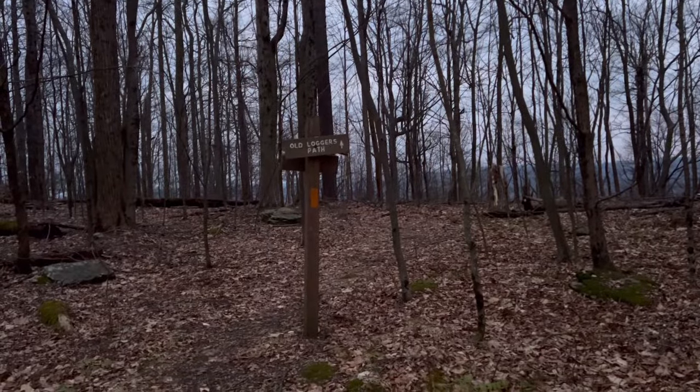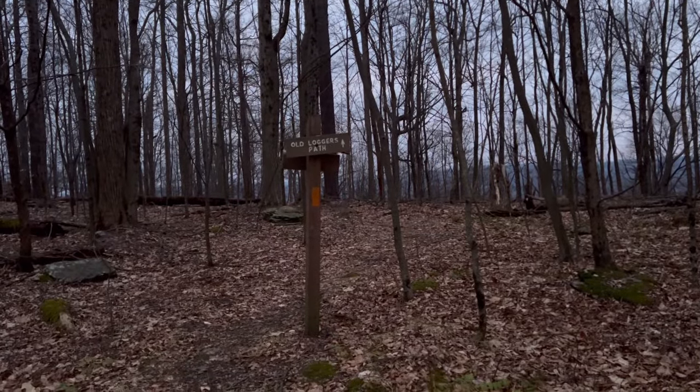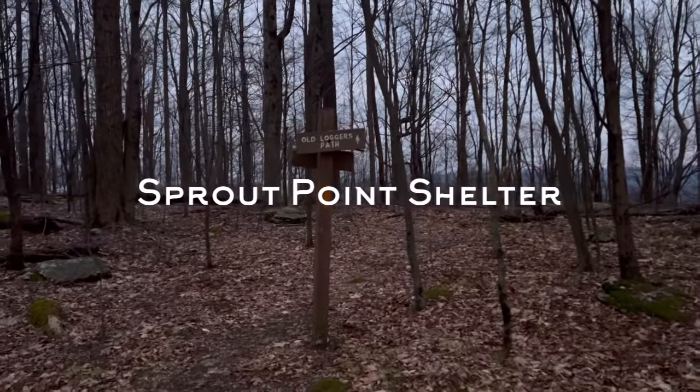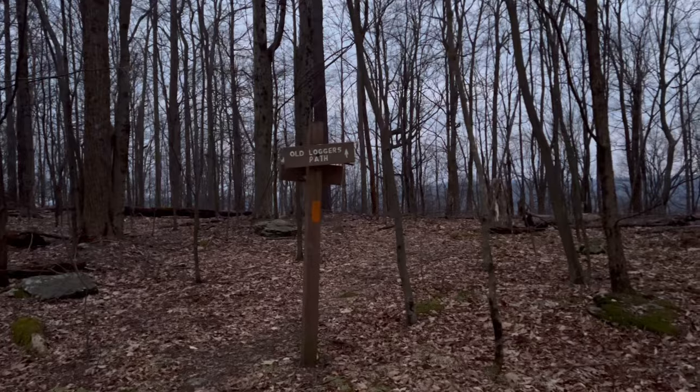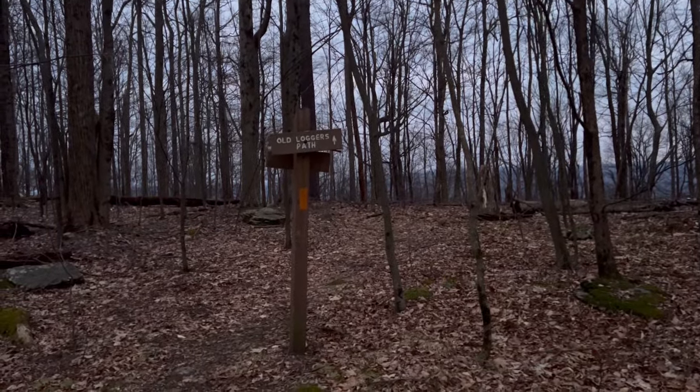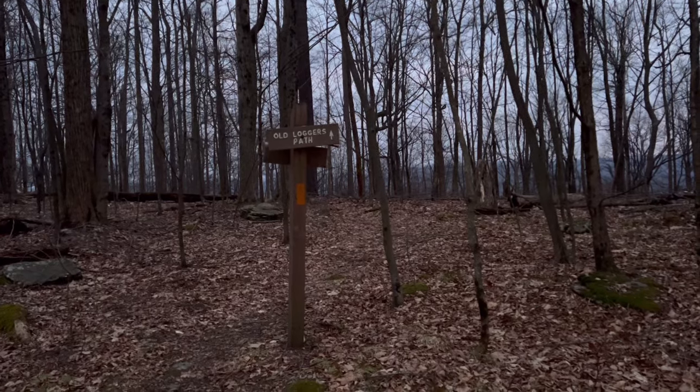I think it is called Sproul Point or something like that. I'll post it in the video. But I'm gonna stay there, and it's supposed to be near a vista. So I started getting a signal again on my phone right here. So I should have a signal there too, because it's not too much further.